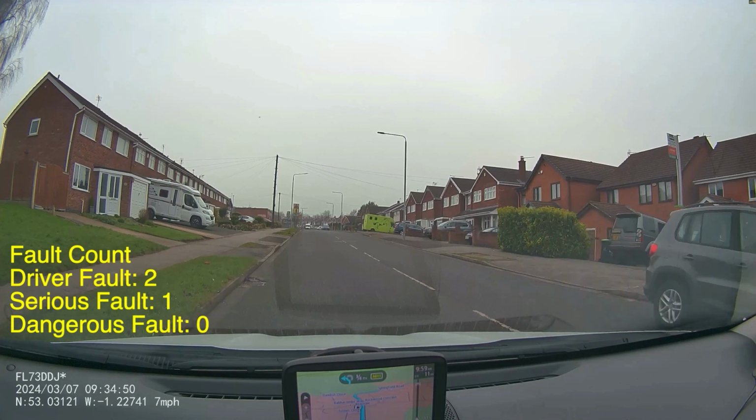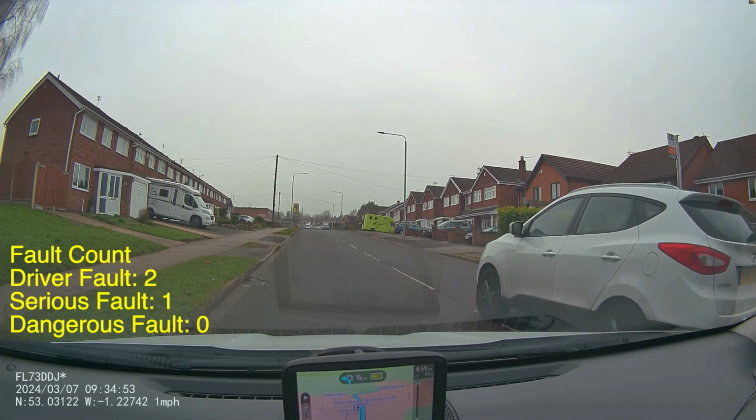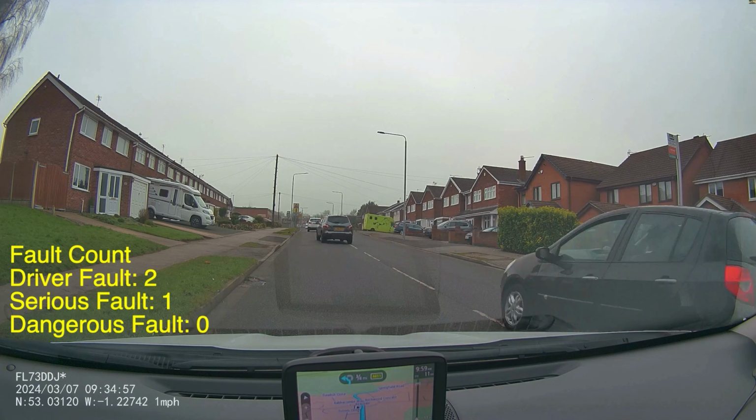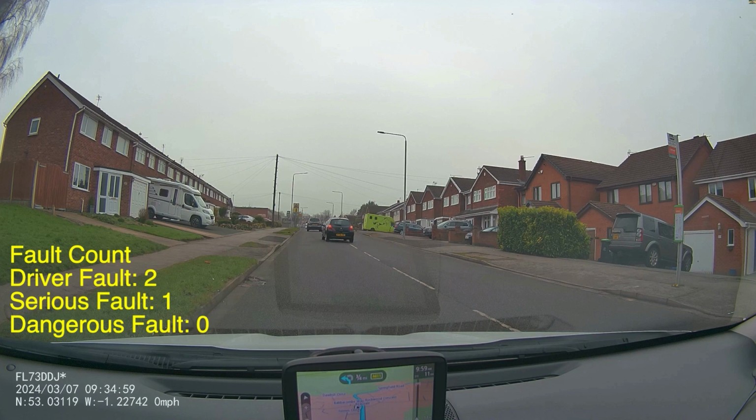Another pull up on the left. So you do several of these on your test. This one in particular is a hill start, so of course the car is facing uphill, and the examiner's just looking that not only that you can move off safely, but also you can control the car on a hill.